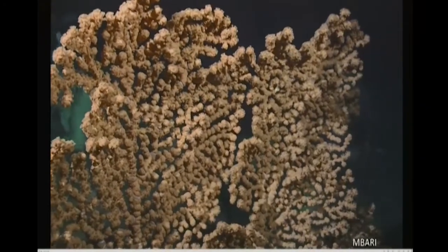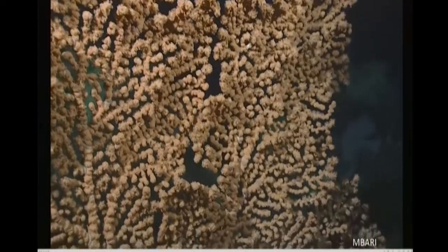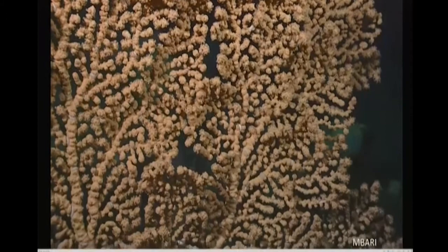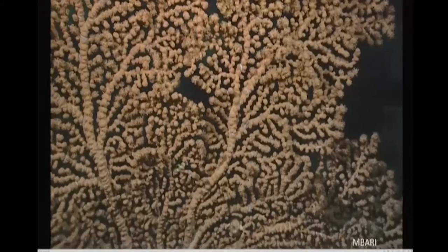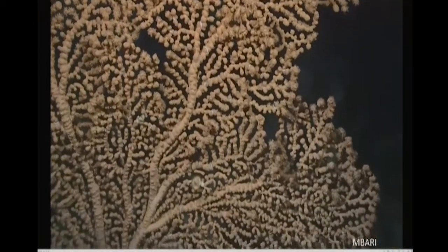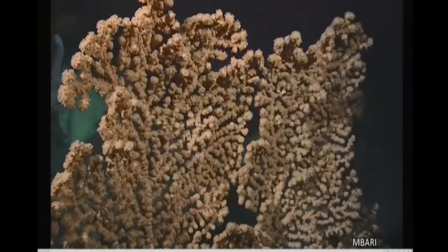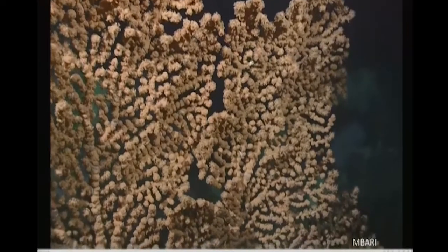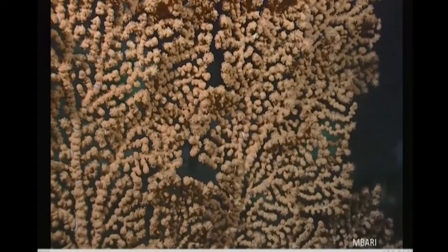So here's just a quick clip of some of the things you might see down at Davidson. This is a bubblegum coral called Paragorgia, and these things can span wider than 3 meters, taller than 3 meters. They're quite majestic and amazing, and they support a wide diversity of animals that live on and around them. Many other different types of corals there are just as big, and there was a gold coral off of Hawaii that was found to be 4,000 years old.